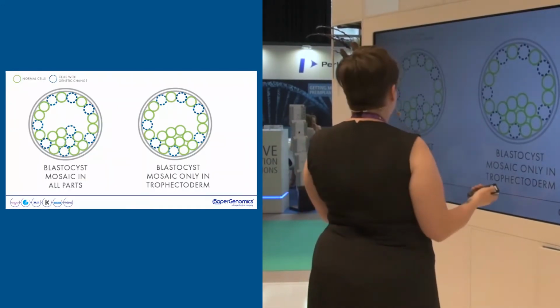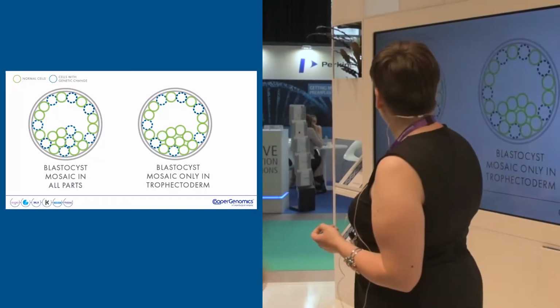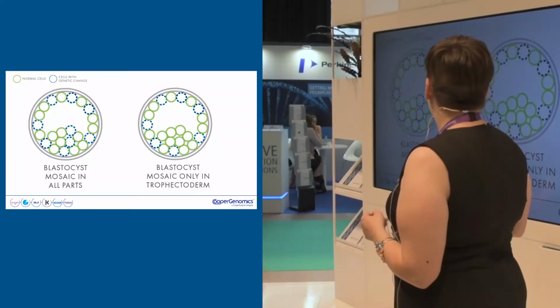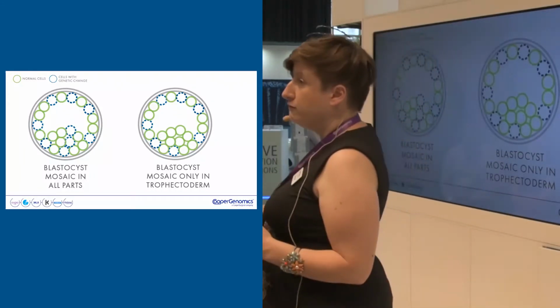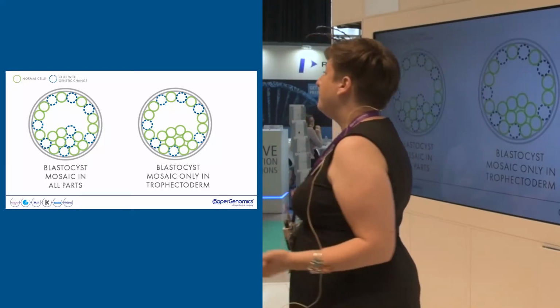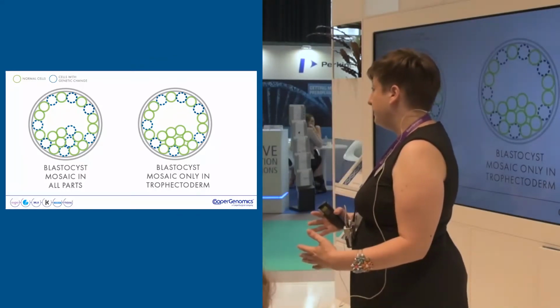So we do know that we are now in this situation where we have some embryos which are mosaic in all parts, and some embryos in which the mosaicism may be isolated to the trophectoderm, or even riskier for us, where the mosaicism is isolated to the inner cell mass. And this is where we have our limit at this point in time.